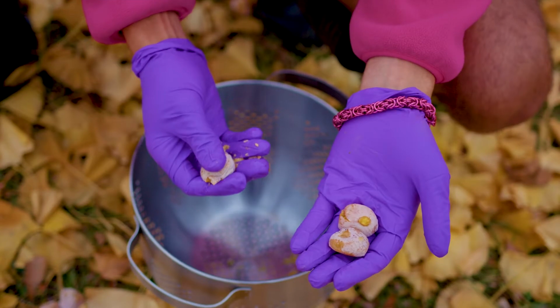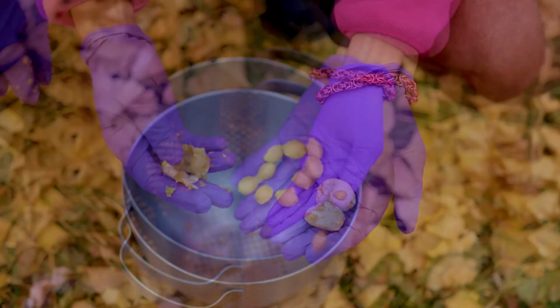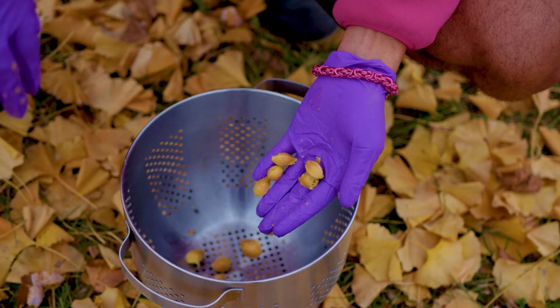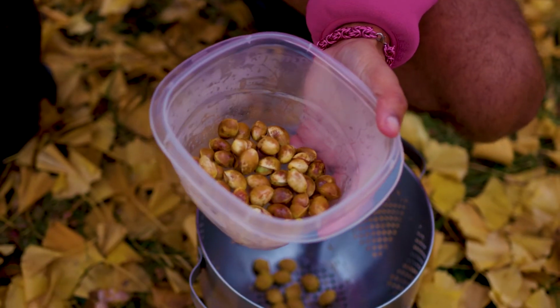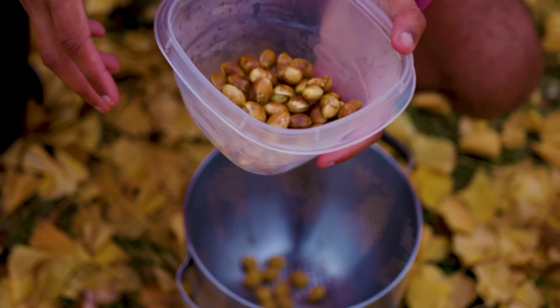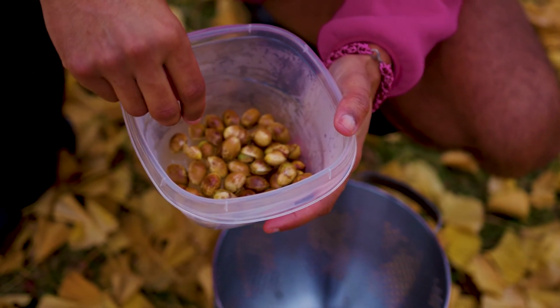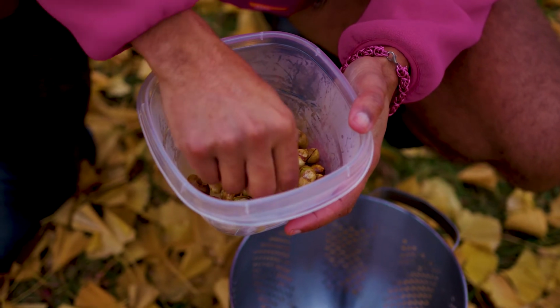Now to get the nuts out, simply squeeze the fruit. Once all the nuts are in a bucket, rinse them really well to get the remaining flesh off. Afterwards, they'll look pretty much like a pistachio. And, much like a pistachio, to open these nuts, simply apply some low heat. The easiest way to do this is to put them in a covered saucepan on the stove with a little bit of oil for a few minutes until they pop like popcorn.